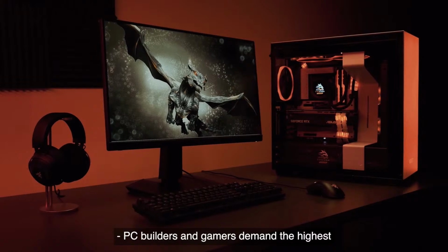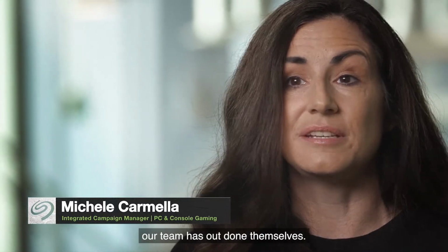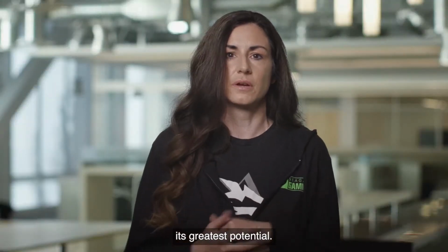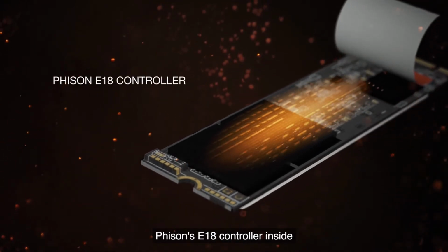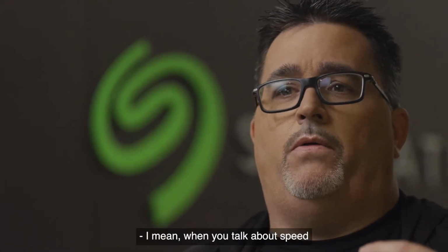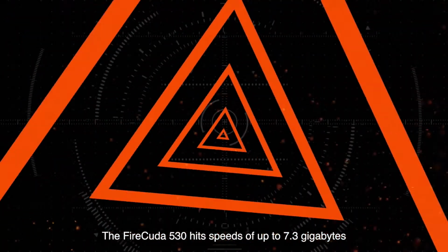PC builders and gamers demand the highest performance products. And in meeting these growing standards, our team has outdone themselves. Let's start with the NAND technology. PCIe Gen 4 is wielding a lot of raw power, and it takes the pinnacle of NAND technology to harness its greatest potential. We've put a top-of-the-line 3D TLC NAND and Phison's E18 controller inside the Cuda 530, allowing the CPU, memory, and storage to all put in work simultaneously and faster than ever. I mean, when you talk about speed, this SSD redefines what speed is for gamers. The Cuda 530 hits speeds of up to 7.3 gigabytes per second.